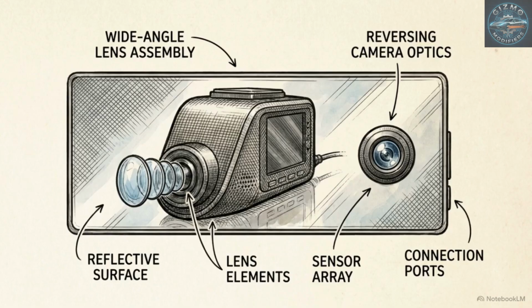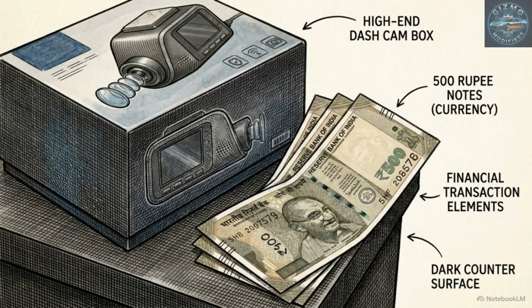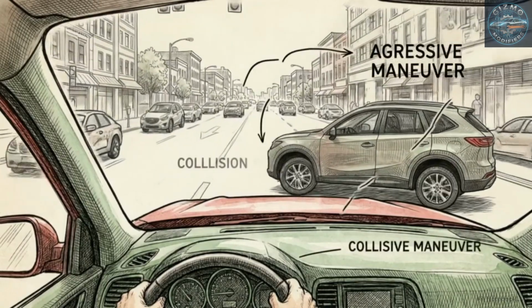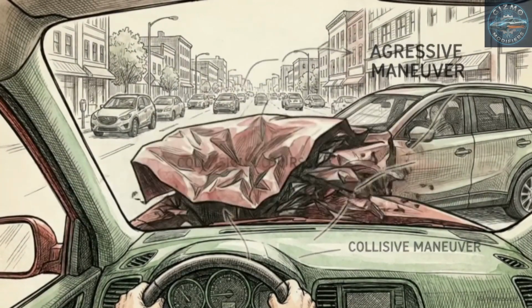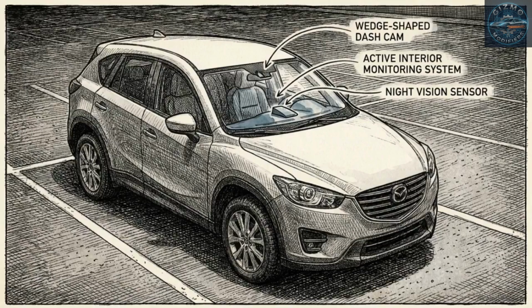The highest stakes investments you can make are liability protectors, specifically dashcams and reversing cameras. A reliable mid-range dashcam with parking mode capabilities will cost you between 5,500 and 10,000 rupees. That upfront cost buys you objective, undeniable video evidence the second you face a hit and run or a disputed insurance claim. But there is a trade-off.